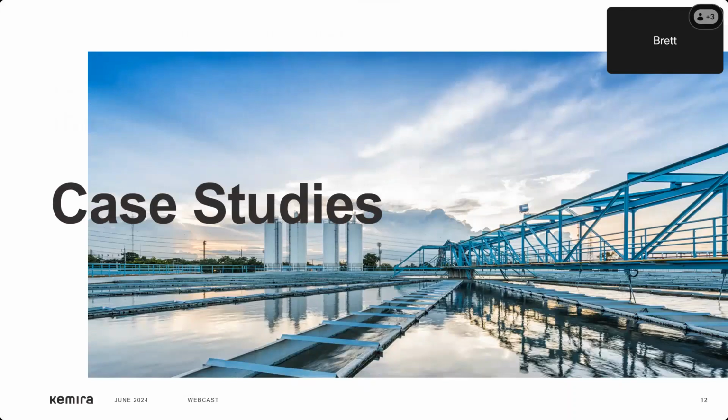Let's go through some case studies. CEPT was developed in North America to counter the inability of plants to expand their treatment process due to lack of available space. There are a number of successful long-term CEPT applications in North America. Some examples of successful iron-based CEPT applications in North America include the following.